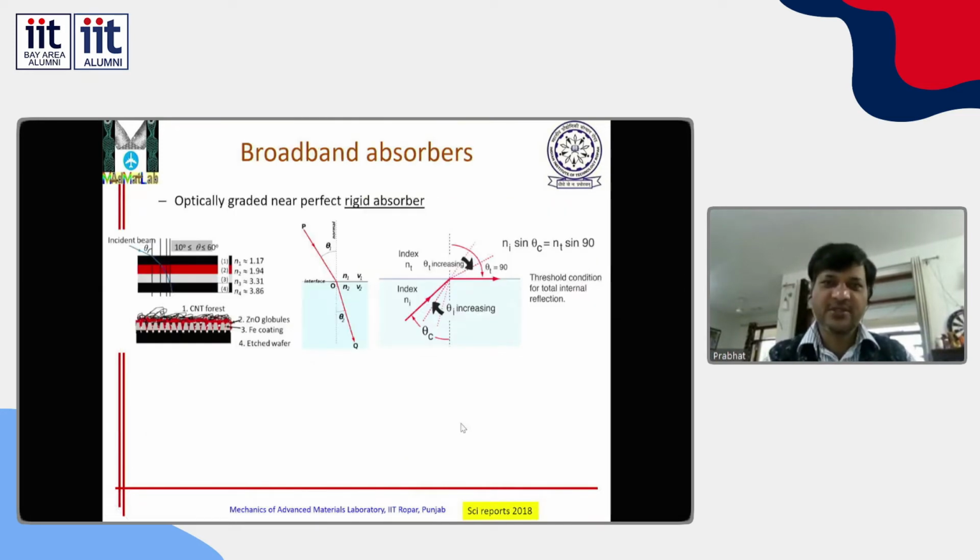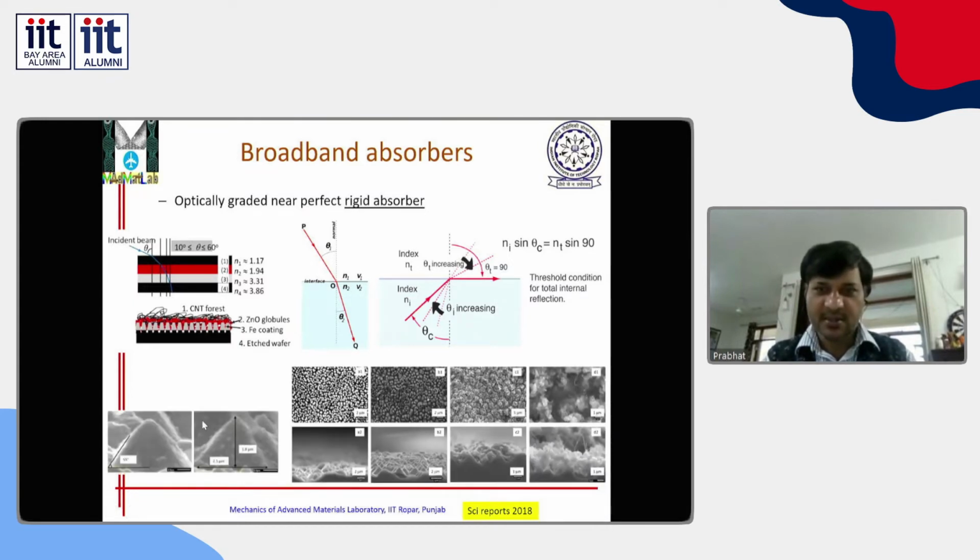So we first started with rigid absorbers, because that's easy to handle, and then we made an optically graded material whose refractive index increases in the direction of the incident beam. What it does is bend the beam inside, and then when it is reflected from the rigid substrate, it goes back, and at that time it creates a total internal reflection effect. And of course, we have optimized the texture geometry, which is basically a 55 degree angle, and the height and the width. So they are optimized numbers. We have optimized these cones so that we can get the maximum absorption or maximum scattering of the incident beam.